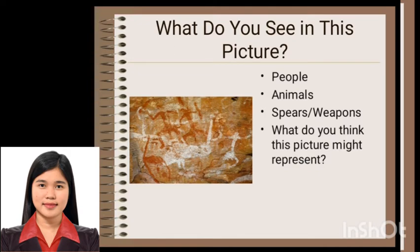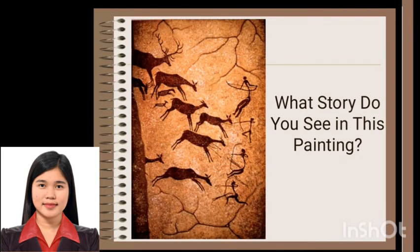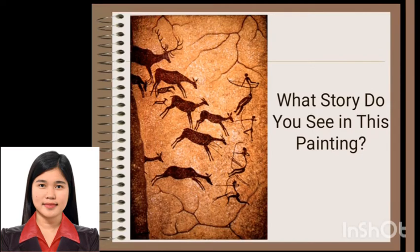And now, what do you think this picture might represent? How about this one? What story do you see in this painting? For me, this picture represents how they hunt for their food.